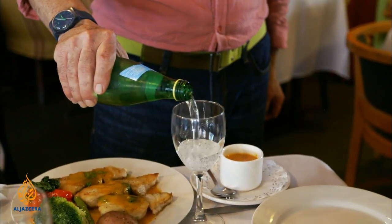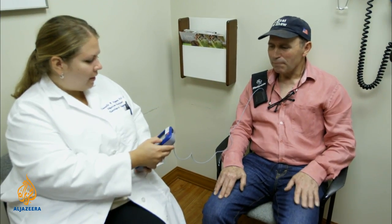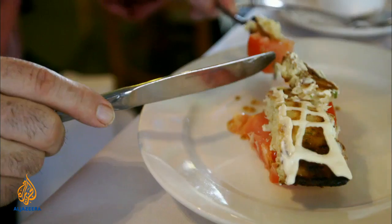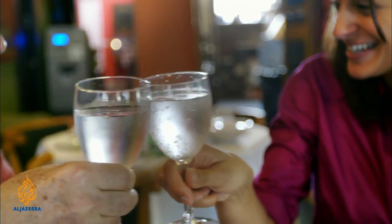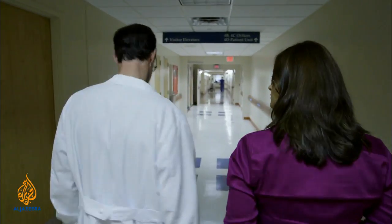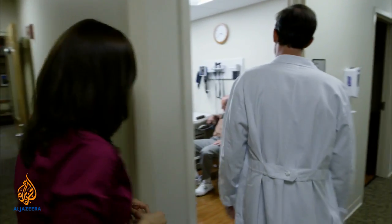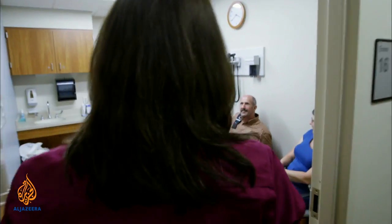The idea that we're implanting an electrical device in people's brains and altering and improving their brain function is really a remarkable thing to be able to do. The doctor believes that while deep brain stimulation surgery is not a cure, the treatment is being underutilized. He says he's seen drastic, almost unbelievable improvements in the most severe cases of Parkinson's.